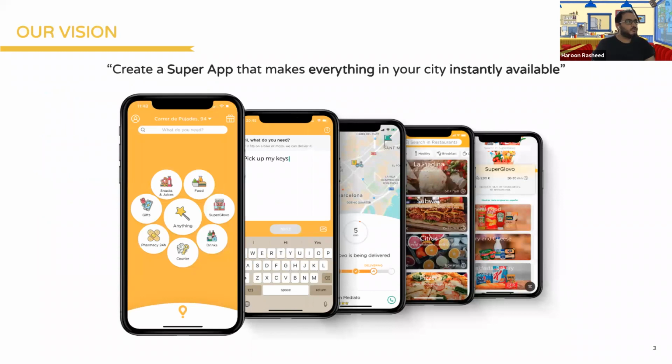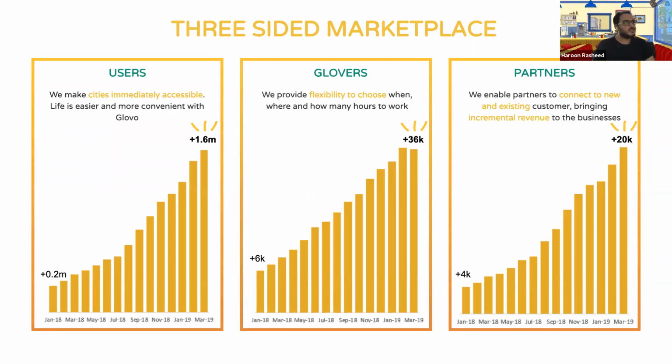So something about Glovo. In terms of the organization, our vision is to create a super app that makes everything in your city accessible to you at your fingertips. We have two mobile apps, one for Android and one for iOS. And we are a three-sided marketplace. Obviously, we have users and customers. We have Glovers, who are our couriers that deliver, and who have the flexibility to choose their working hours on our platform and can work on their own schedules.